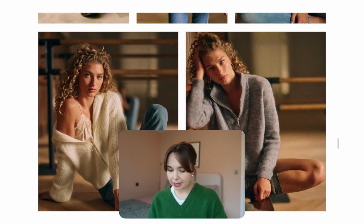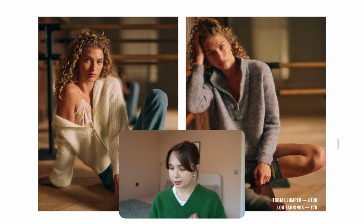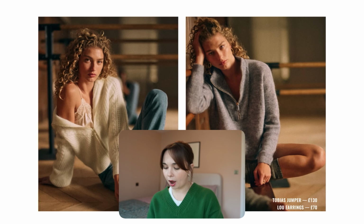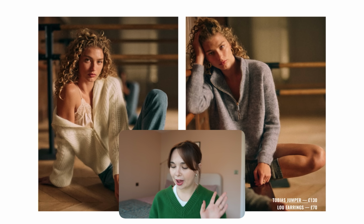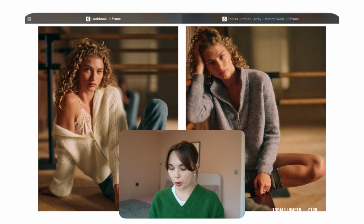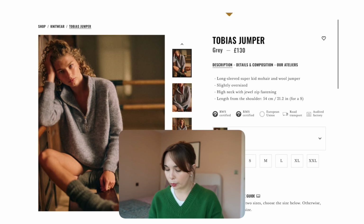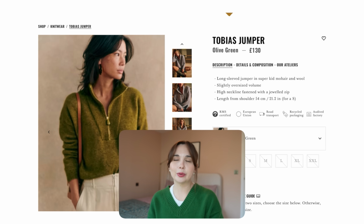This is the Matteo cardigan and the Tobias jumper. They both are zip style jumpers and cardigans, but one has a full zip and one has a quarter zip. This Tobias jumper in grey, I have always wanted this Tobias jumper. It's come out in a variety of different colours over the years. The olive green one always kind of stole my heart, and there was also a really beautiful blue one. I don't think it's on the website anymore, but it was from maybe last year or the year before, and I've always wanted that, but I've always resisted because of the composition.